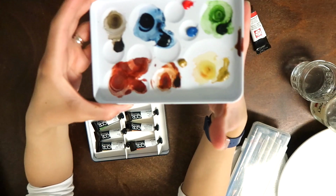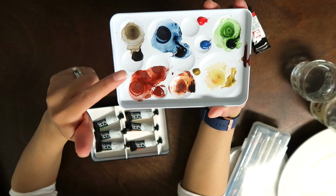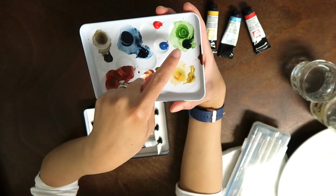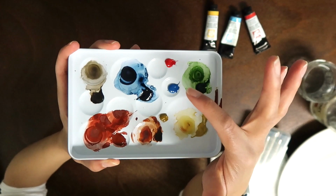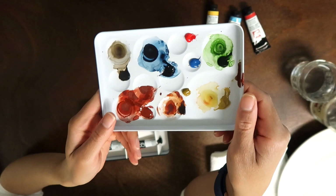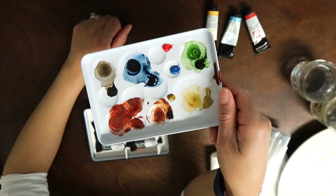So here on this palette is pretty much what I put out. We have the Venetian red, transparent brown oxide, and Naples yellow. I have sap green, indigo, and raw umber. I've also added the permanent red by Daniel Smith, the manganese blue hue, and the nickel azo yellow. I'm going to go with more earth tones today. These are not going to be bright colors or neons. These are going to be earth colors.